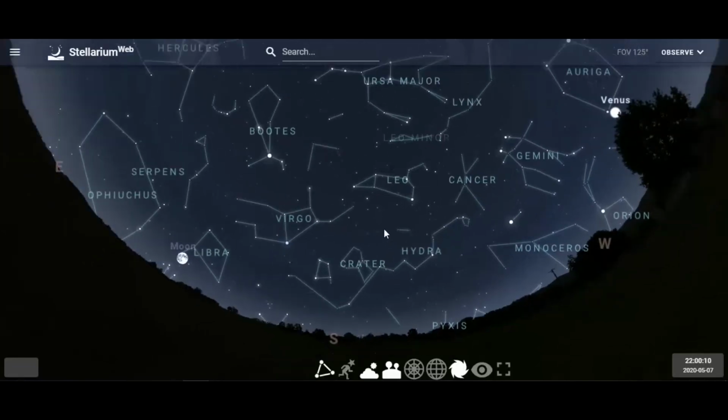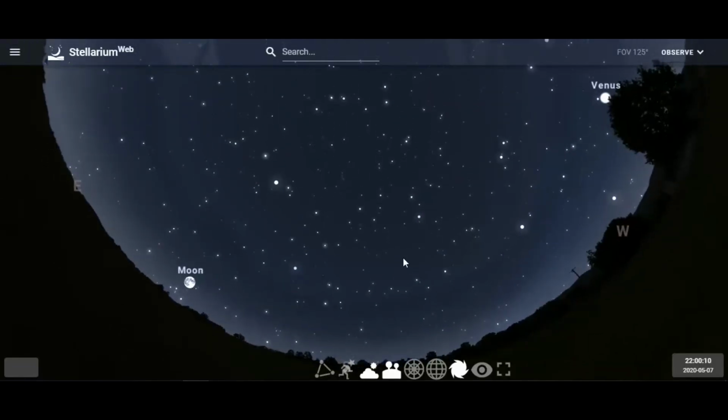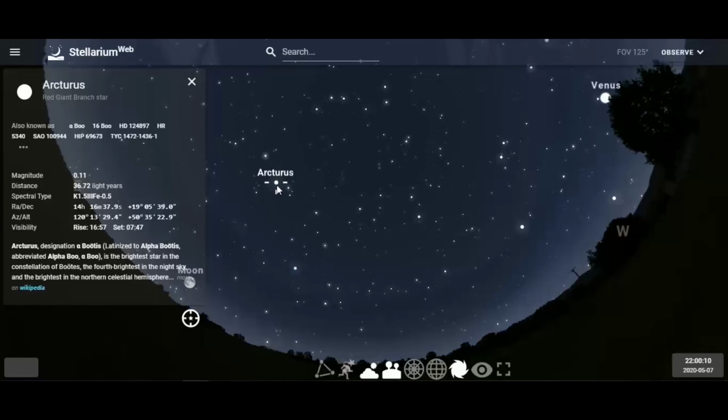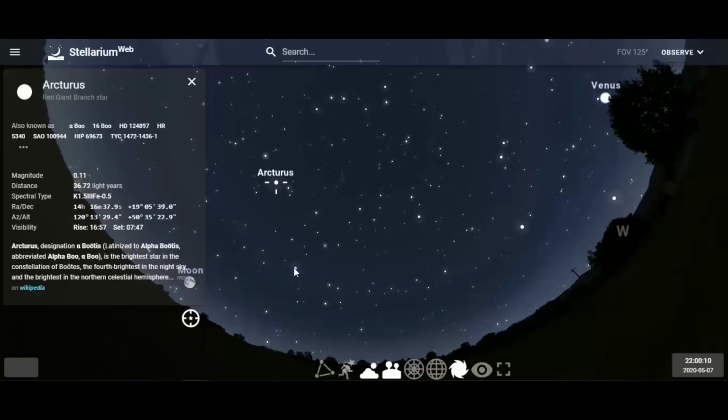Now we're going to go back up, and I want you to remember this next phrase. Arc to Arcturus, speed down to Spica. There's the Big Dipper. You use the handle of the Big Dipper to arc to the first bright star. Right there, this is Arcturus. And then speed down to Spica. And that's that star right there. So you arc to Arcturus, speed down to Spica.